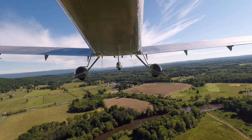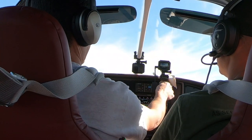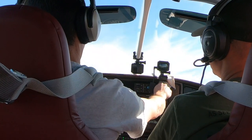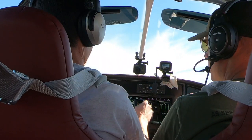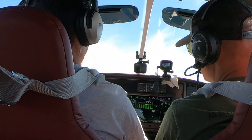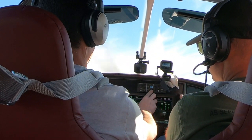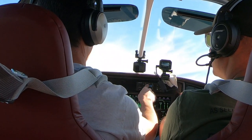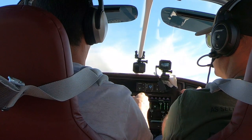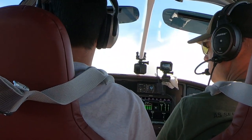All right, so I usually climb around 25 squared. So we'll go up to, let's see, 4,500. So autopilot, heading, altitude, vertical speed, climb at 700 feet a minute. Heading, autopilot on, and that's it. That's nice. Fuel pump is off.